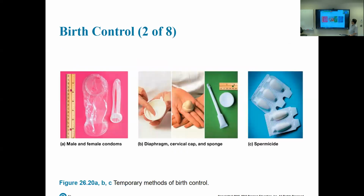Then we have the barrier methods here, which have the male condom on the right and the female condom on the left. This is something a lot of y'all may not be familiar with, but a female condom can be put in by the woman and then the male's penis goes into the bag, okay? And so that way you have some protection.